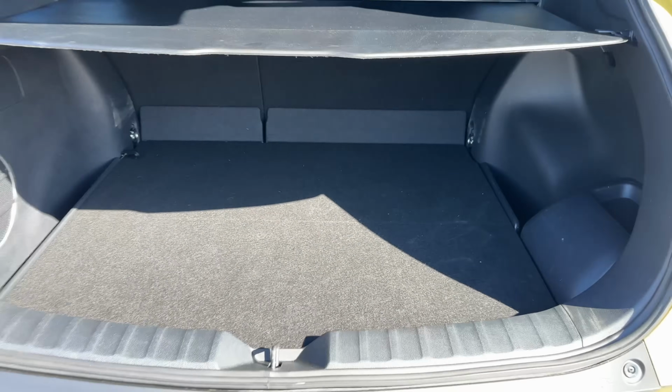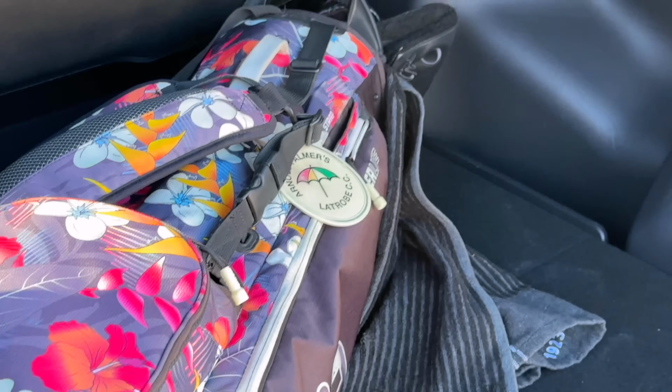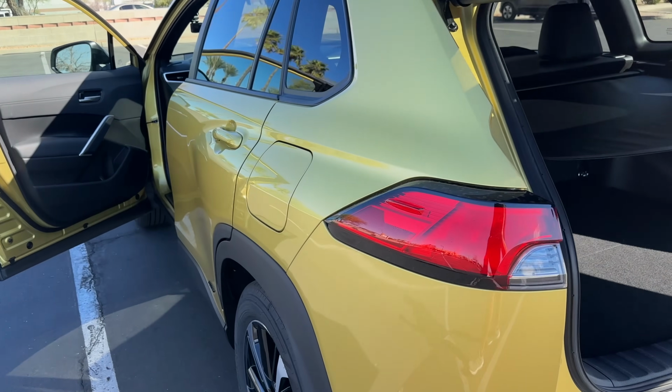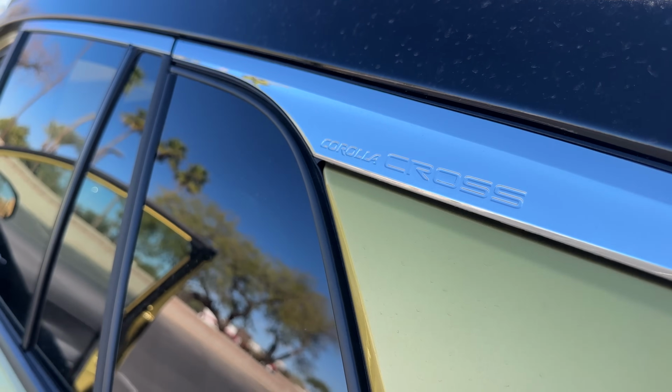Now, do golf clubs fit? Yes, they do. I mean, it's also an automatic trunk, so a nice luxury feature there on a car that starts at $28,000, which, I mean, I guess it is cheap compared to everything else today, but let's take a look at the back seat.